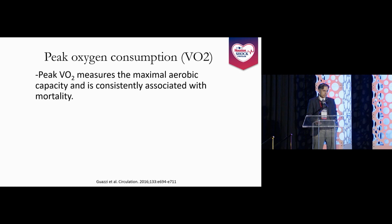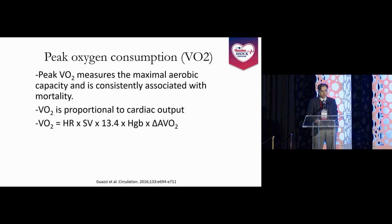Now I'm going to transition to cardiopulmonary exercise testing. Peak VO2 measures the maximum aerobic capacity and is consistently associated with mortality. Peak VO2 is proportional to cardiac output. We know cardiac output is the product of heart rate and stroke volume. Here's the actual formula incorporating hemoglobin and AVO2 difference.